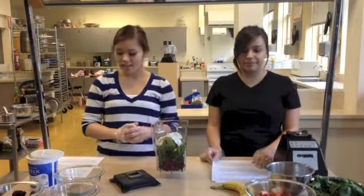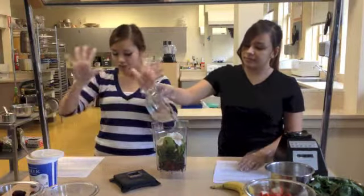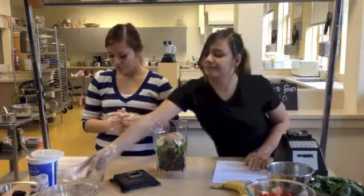Our next ingredient is wheat bran. This is the outside shell of the whole grain, and it gives us added fiber and makes the smoothie very viscous.